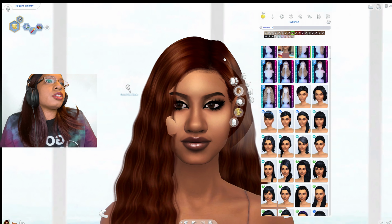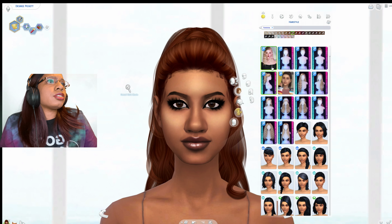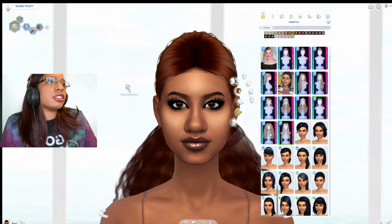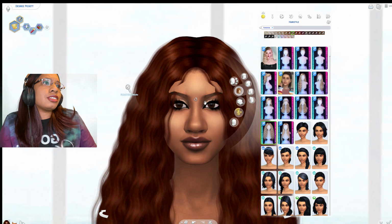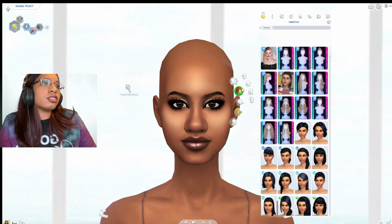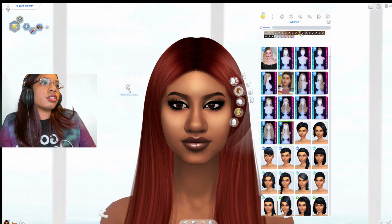Ooh, that's a pretty color too, but I don't like the way it's clipping my face. Why am I getting clipped? Why is all this hair clipping on my sim? It never does that. That is weird. What? It's still clipping. Wow, that is super weird.